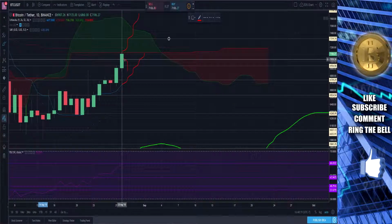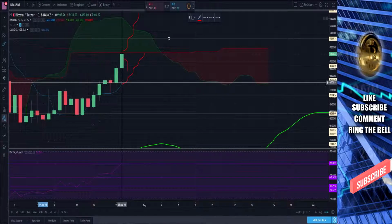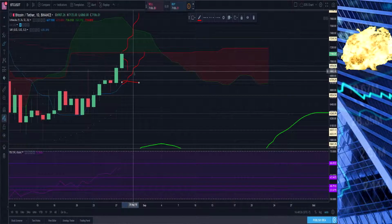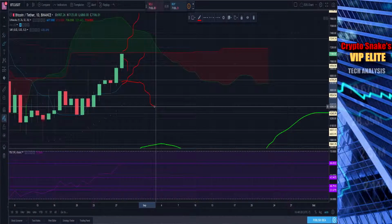Now, this TK crossover could be a fake out. We could actually continue to plateau here. If that happens, the price will more than likely break back down and swing through the Kijun-sen here.